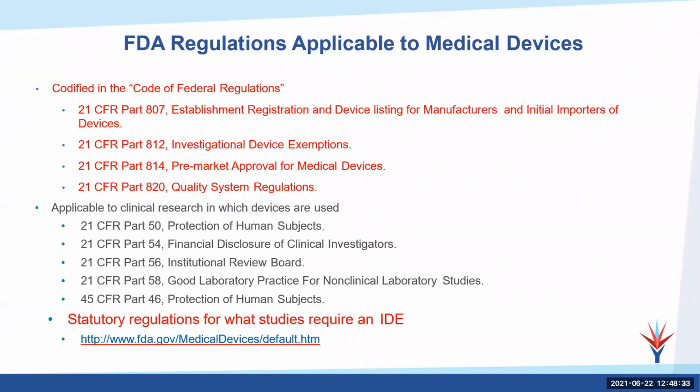So let's talk real quickly about the types of regulations that are applicable to medical devices. I've listed the Code of Federal Regulations, which, like I said, I'm sure all of you read every night. I absolutely adore it. It's fascinating. It's a real page turner. But there's also the applicable clinical research that are used for devices, protection of human subjects. All of the things, if you've done clinical studies, apply here, but there's good laboratory practices for non-clinical laboratory studies.